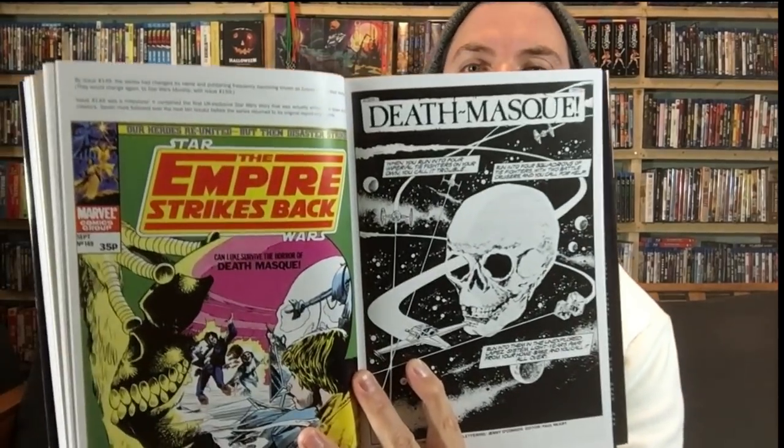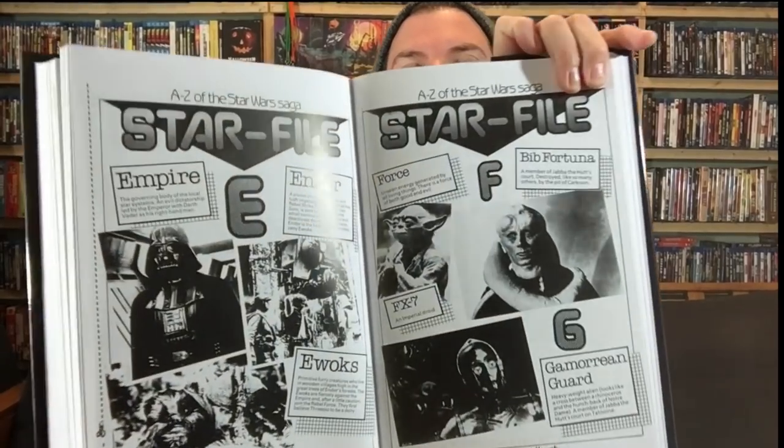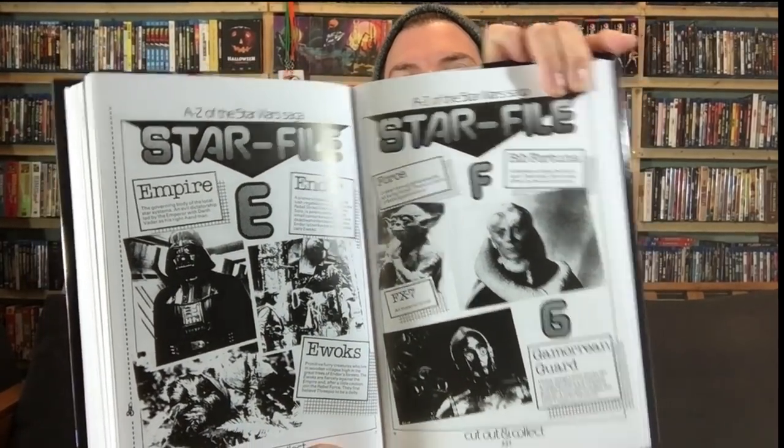Look at this. This is color cover and then black and white artwork. And they come from really cool people too. So I'll tell you, it says the contributors for this are Chris Claremont, Archie Goodwin, Steve Moore, Alan Moore. You guys, freaking Alan Moore. Star Wars comics. But what's really cool is this stuff, like this star file, and it's like old 70s and early 80s magazine style promos and things like that.